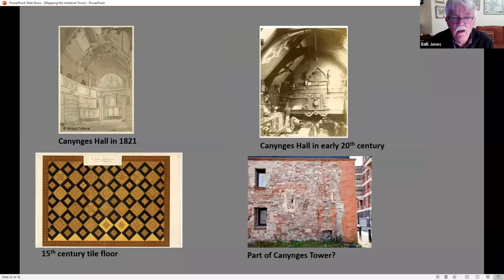And just very quickly to end with, just some of the exciting discoveries that have occurred in the last 40 years or so. I will concentrate on the Redcliffe area, partly because I did a lot of work myself in that area, but also because some of the results have been absolutely spectacular. I don't think anybody knows it, but it's quite low-lying. It's quite waterlogged, so the archaeological survival is superb.